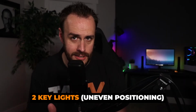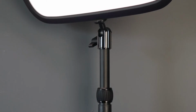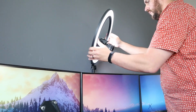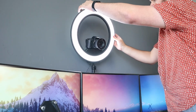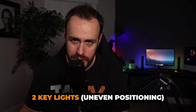So while key lights offer a lot more flexibility in terms of creative lighting styles, that also means more decision making and more possibilities of screwing up your shot. Hence why I think that the ring light is a great starting point for people who haven't watched a million tutorials on the best lighting practices and they just want an easy, safe, good looking shot.